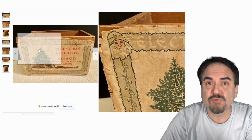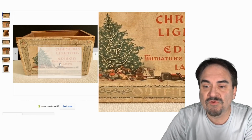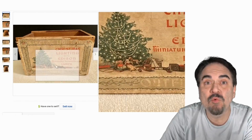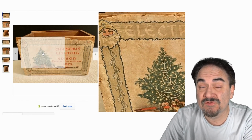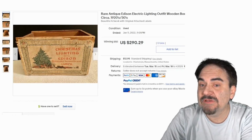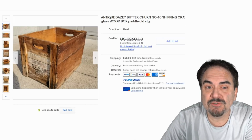I've even seen groceries like cases and boxes sent out in wooden boxes also. So something to look for. It's just the box, but it has nice artwork on it. People want advertising display items as well, and the boxes are one of the hardest things to find. This is just an excellent example of these sorts of items. 1920s, 1930s, almost $300. Now here's a crate for a butter churn.